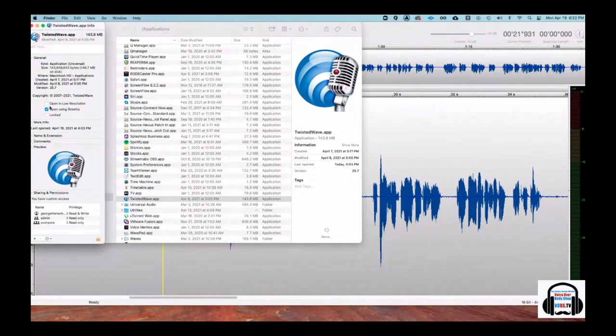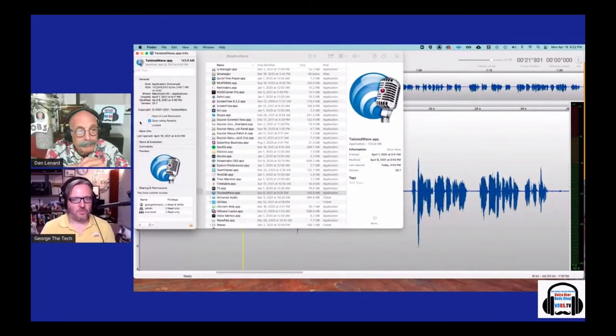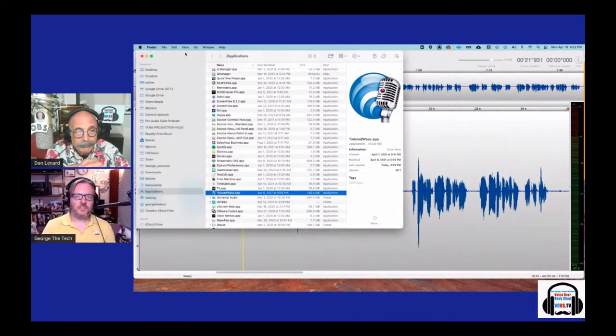So if you're not using any plugins, you're only using what came with Twisted Wave or what came with Adobe, the Mac, it does work perfectly fine. But if you're trying to load third-party plugins, a lot of them have not gotten Silicon compatibility up yet, so using this Open using Rosetta thing does the trick. And these computers are so fast that even when the computer is emulating, pretending it's another computer, an Intel computer, it still seems to perform admirably.